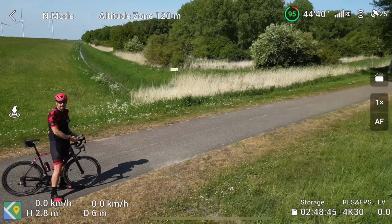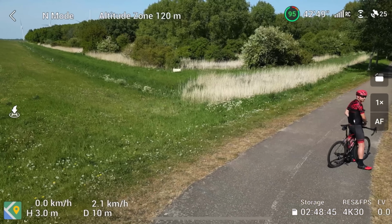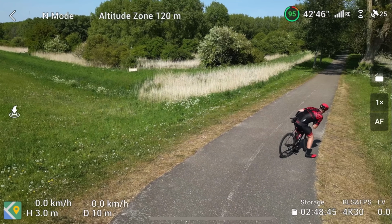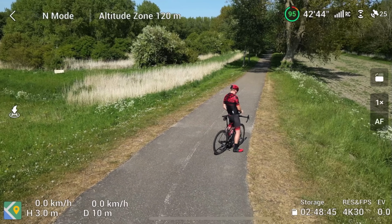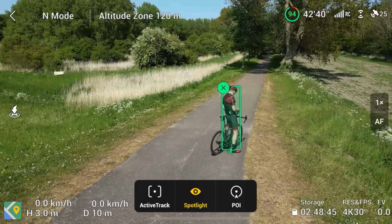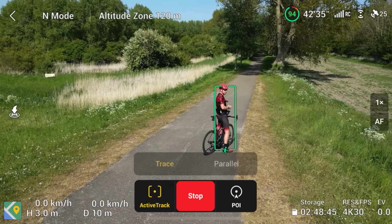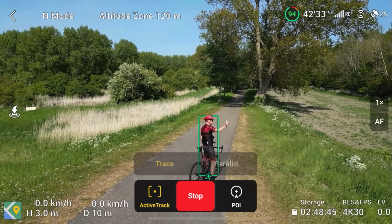So I'm going to put it behind me here. Get over there. I'm going to keep it reasonably low because we've got some trees here, of course. It looks like I'm clear, which is good. So now I'm going to go ahead and highlight myself just like that, and you can see now I'm highlighted. I choose Active Track, and I've got two options, trace and parallel. Trace means to follow from behind, parallel means off to the side.